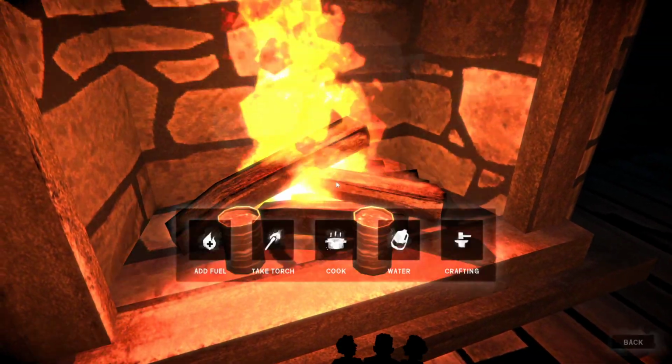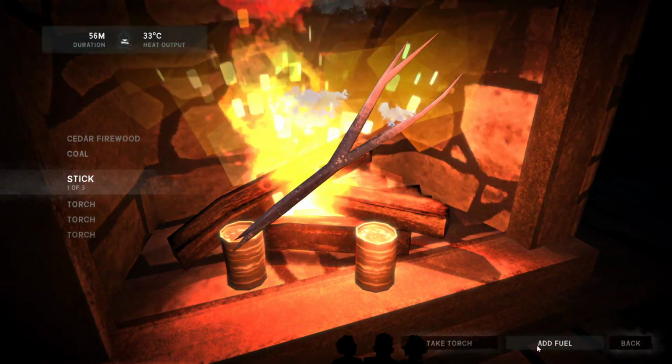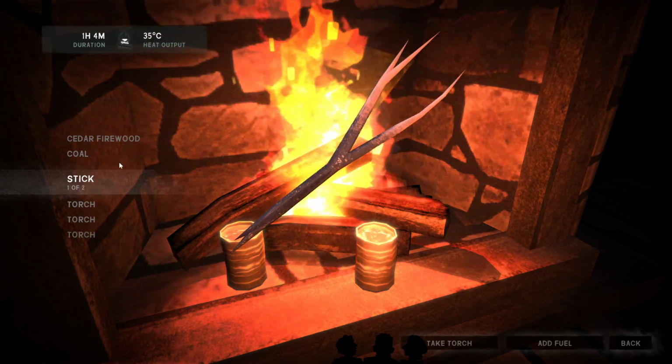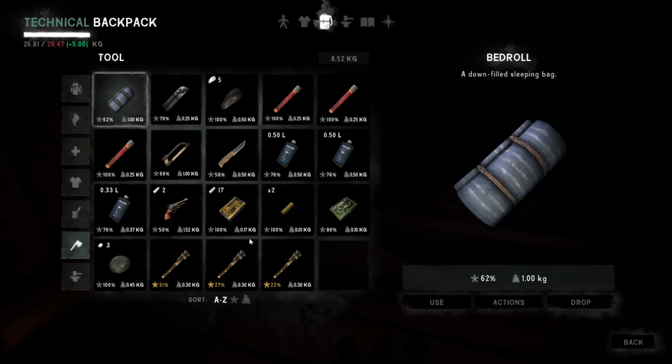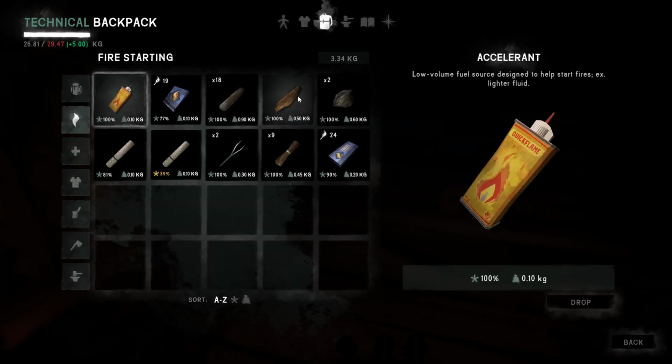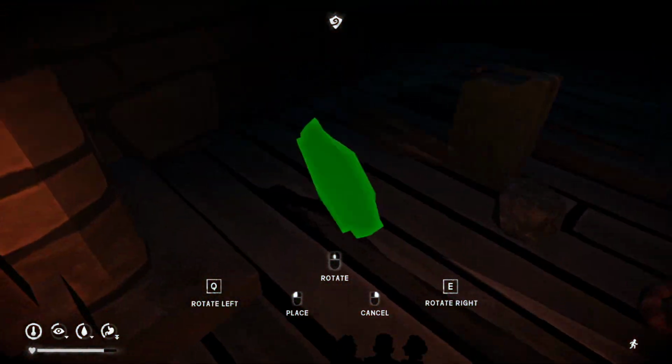All right, so let's add those few sticks to this fire. There we go. And then let's drop that cedar for later. So that worked out. We didn't even plan that.